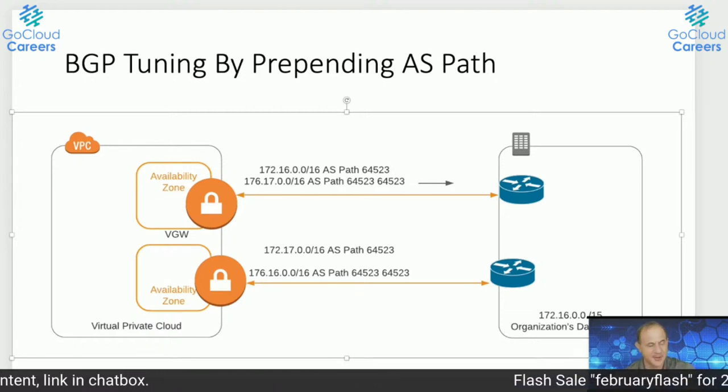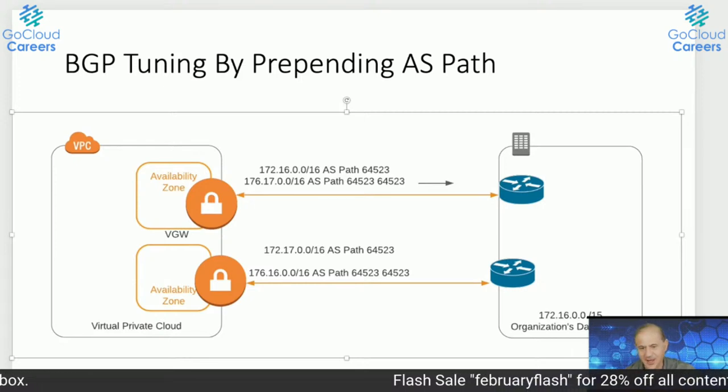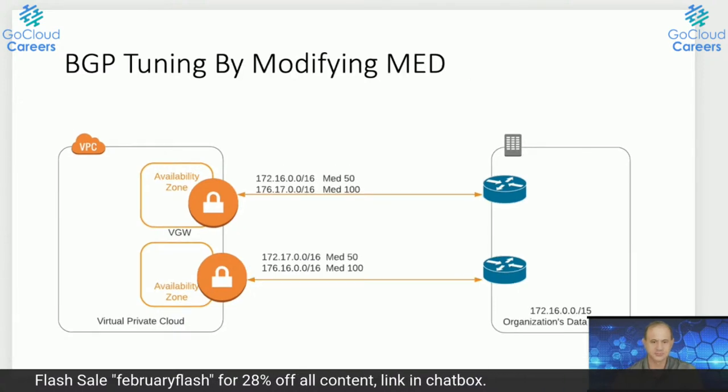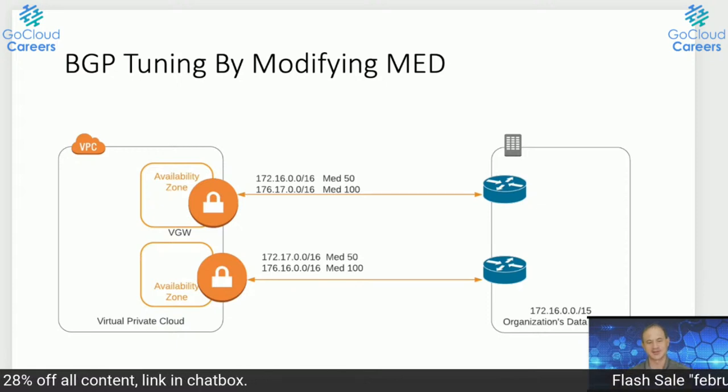How did I make it a backup? I made it look ugly. How did I make it look ugly? I prepended or added extra AS paths. And all these things should be 172. I knew there was something wrong with this slide while I was looking at it.